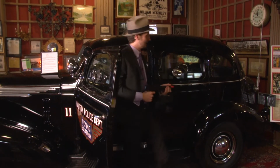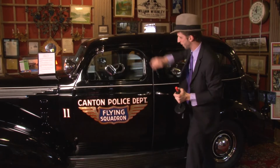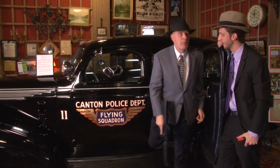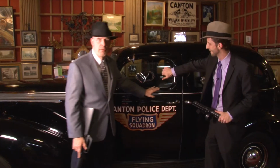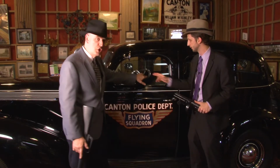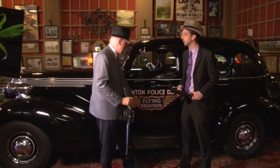Well, here we are in the 1937 Studebaker President, and it was for the Canton Police Department. Canton was known as Little Chicago. Did you know that? I did know that, Andrew. And this baby, a Studebaker President, has 3,000 pounds of 10 gauge armored plating, bulletproof glass, machine gun ports, and bulletproof tires. With all of that, you could probably start this up and drive right through that wall and probably not even scratch it.